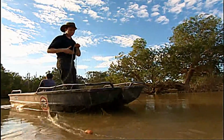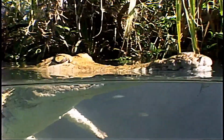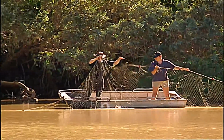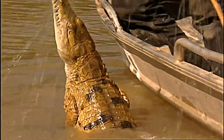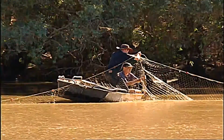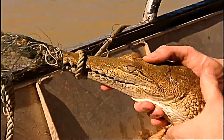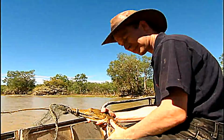Adam can't know without more evidence. He needs to test the blood of a different species. Adam heads to the McKinley River, home to a healthy population of freshwater crocodiles. He's making some distress calls now. Basically means that he's not very happy.